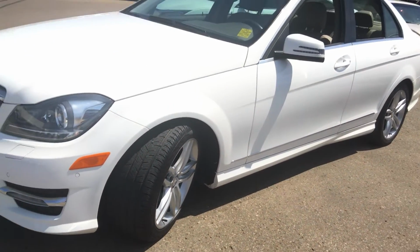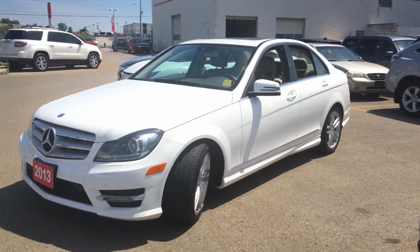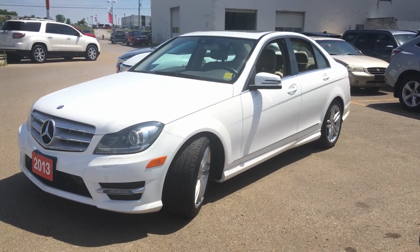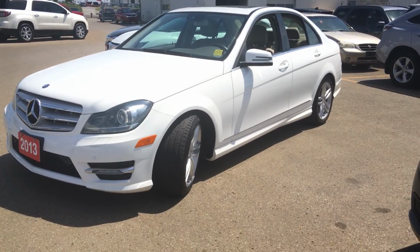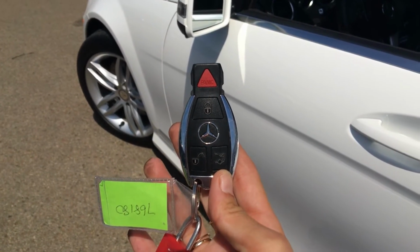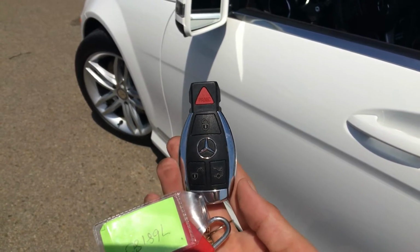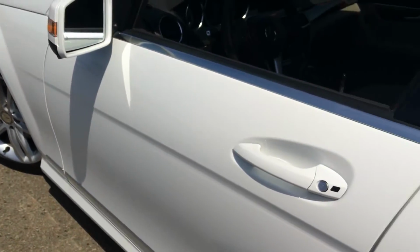I love the look of this vehicle. It's super luxurious. We've got the mirror turn side indicators, beige interior, as well as the beige roof. So let's go ahead and hop on in and take a look. And helping you hop into your Mercedes is remote entry, complete with lock, unlock, trunk release and panic mode. So let's go ahead and hop on in.